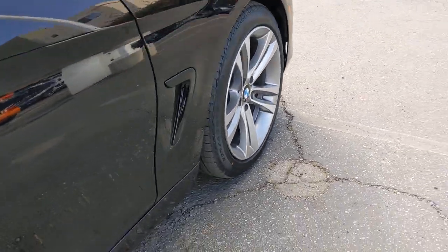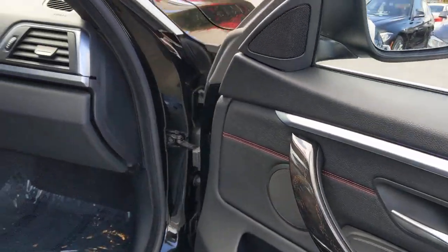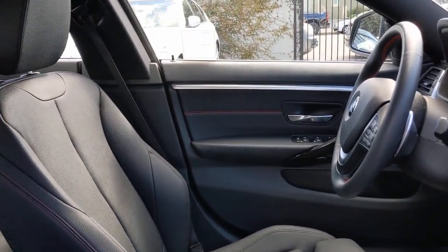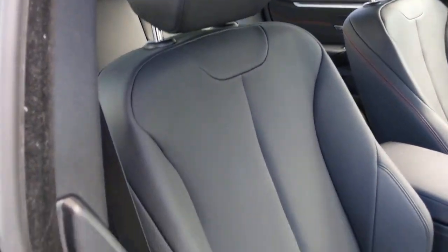These are just some of the great options this vehicle comes with: sunroof, moonroof, keyless entry, backup camera, power liftgate, keyless start, heated mirrors, power passenger seat, fog lamps, rear AC, multi-zone AC.